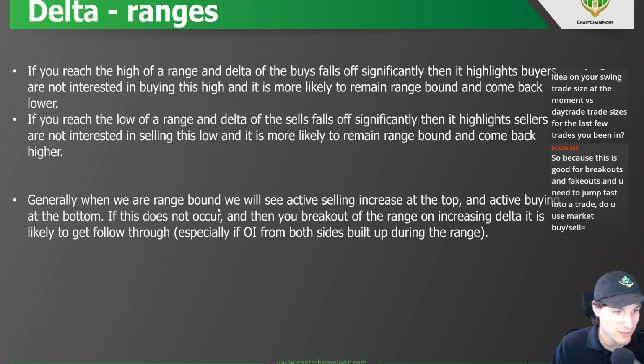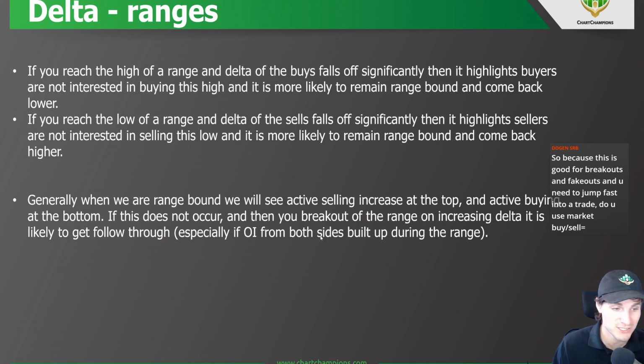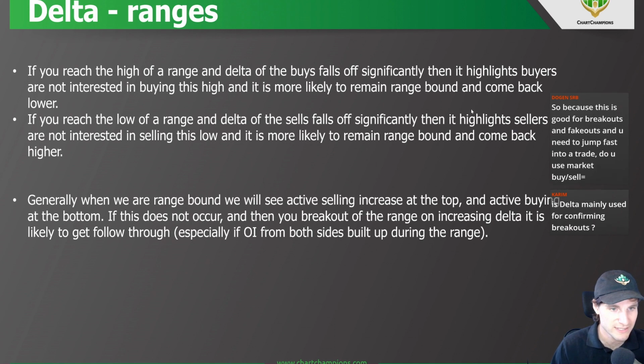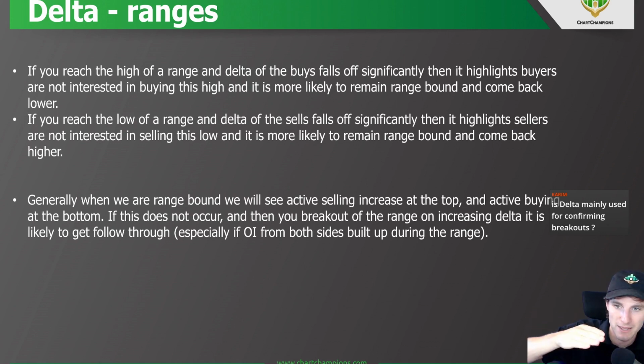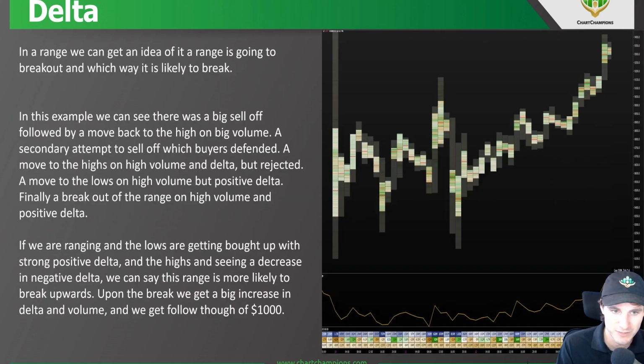Generally, when we are range bound, we will see active selling increase at the highs and active buying at the bottom of the range. If this does not occur, and you break out of the range on increasing delta, it is likely to get follow through, especially if open interest during that range has been building up and building up. This is really key in what you'll be looking at. When I say active selling, that is high negative delta, and active buying at the bottom is high positive delta. So as you come lower, people are actively buying it back up to fair value, and as you come up to the high, people are actively selling it back down to fair value, the middle of your range. That's what you generally expect to see.